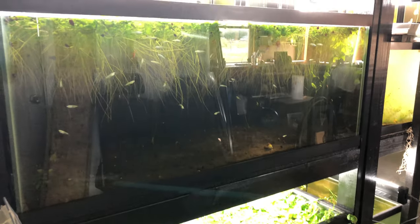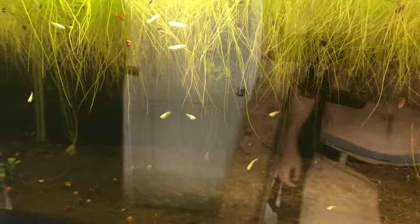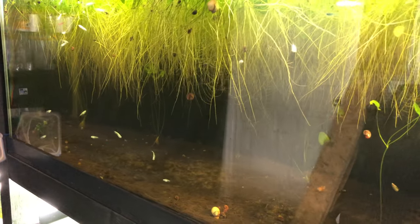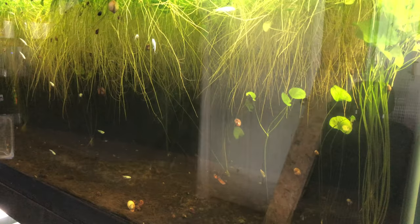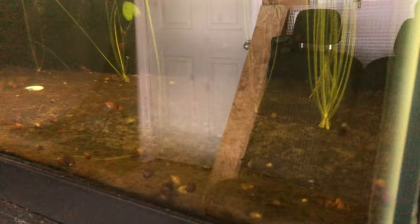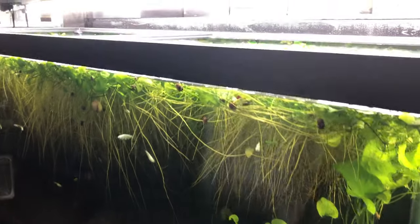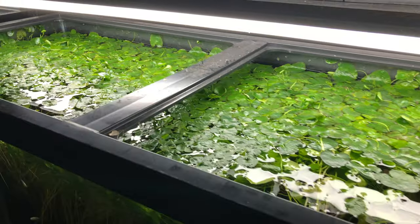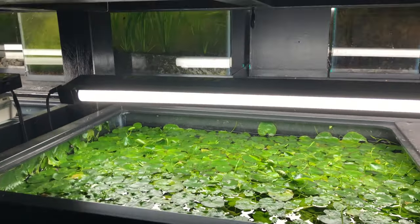And my Taiwan lily forest. This tank is absolutely insane. Look at the roots on here. I've got the platinum rice fish in here. I've also put some swamp pictas in here, the swamp guppies, the Micropoecilia picta. But this Taiwan lily is just going nuts up top. And I pull out of it every week and it just comes right back like nothing ever happened.